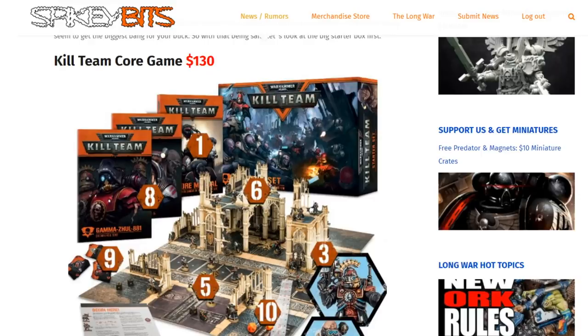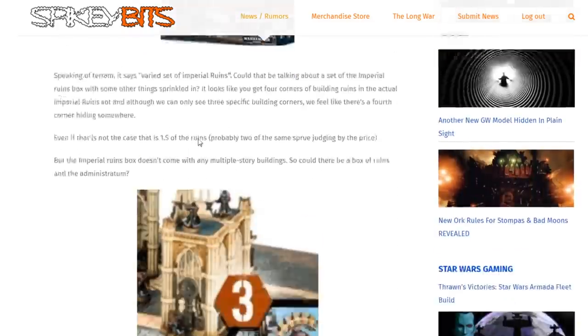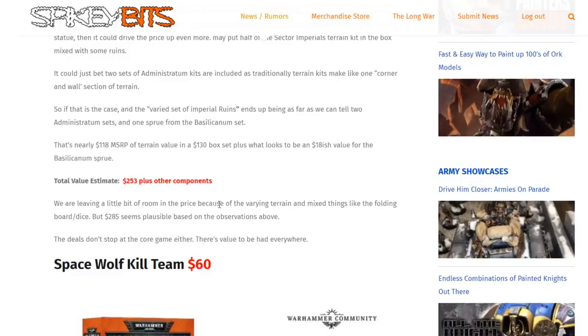was rumored to have ordered 36,000 of these individual box sets and completely sold through them in the first couple of weeks. So at $130, the value in here is mostly obvious. You get the manual, which they sold separately for $40, two different squads, also valued at $40, the game board, the Kill Team cards without the blank cards, and the Imperial Terrain, which they kind of sectioned up, and it doesn't exactly build the same kind of kits.